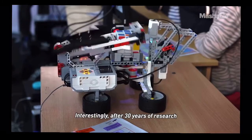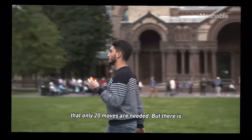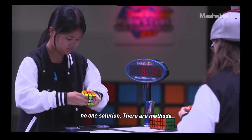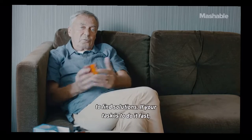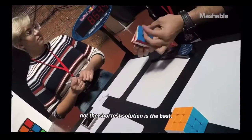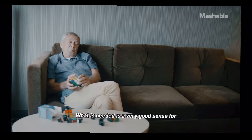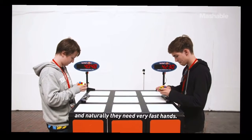Interestingly, after 30 years of research and discoveries, it's proved already that only 20 moves is needed, but there is no one solution. There are methods to find solutions. If your task is to do it fast, the shortest solution is not the best. What is needed is a very good sense for pattern recognition, and naturally they need very fast hands.